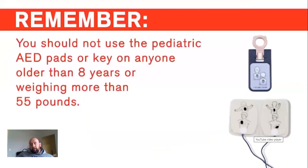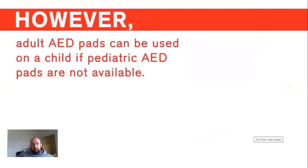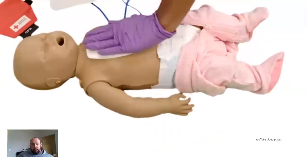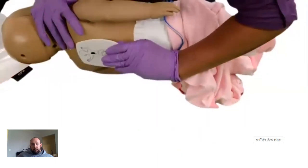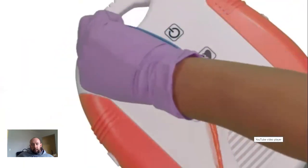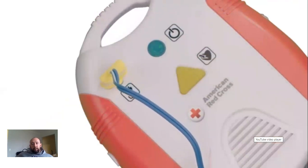Remember, you should not use the pediatric AED pads or key on anyone older than 8 years or weighing more than 55 pounds. However, adult AED pads can be used on a child if pediatric AED pads are not available. If the pads touch, which is usually the case with small children and infants, place one pad in the middle of the chest and the other pad on the back between the shoulder blades. Plug the pad connector cable into the AED if necessary and prepare to let the AED analyze the heart's rhythm.